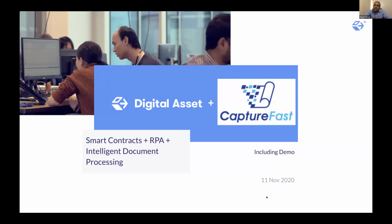Today, we've got another very interesting session that we present to you. It's about integrating robotic process automation plus intelligent document processing, or OCR, as you might know it more commonly, along with smart contracts, and using this combination to accelerate your digital transformation. So we hope you like the webinar.